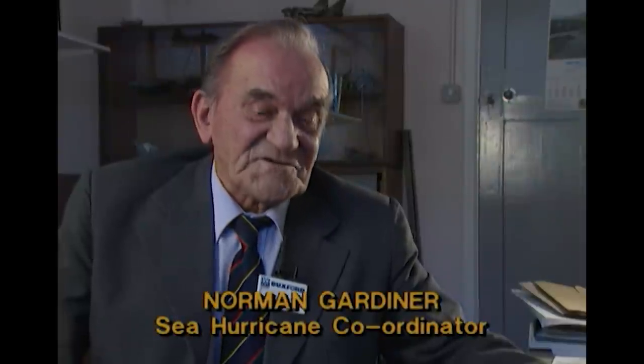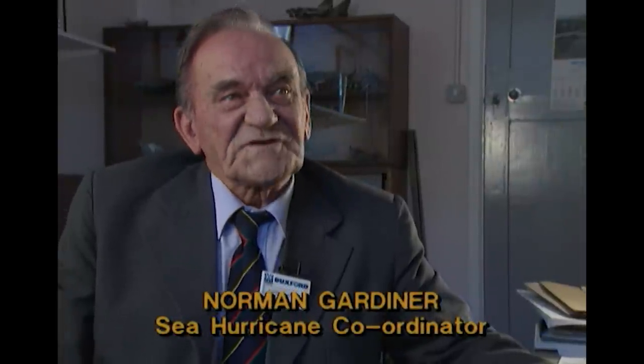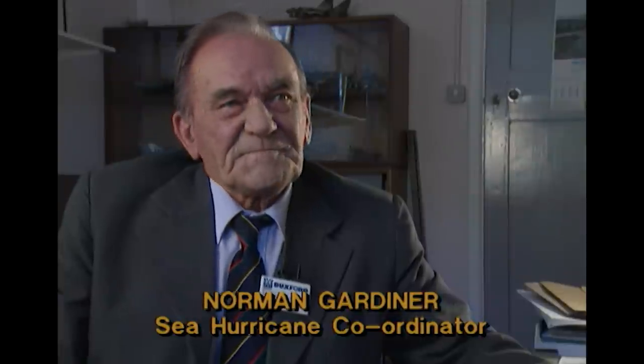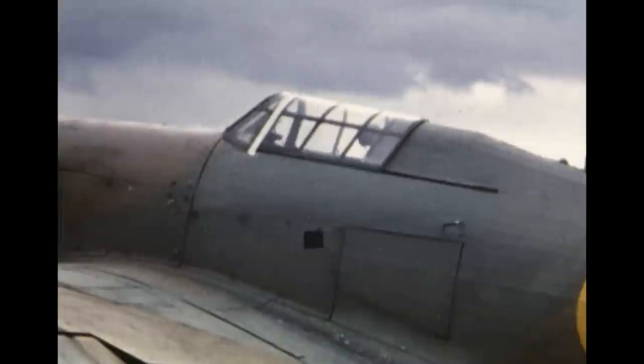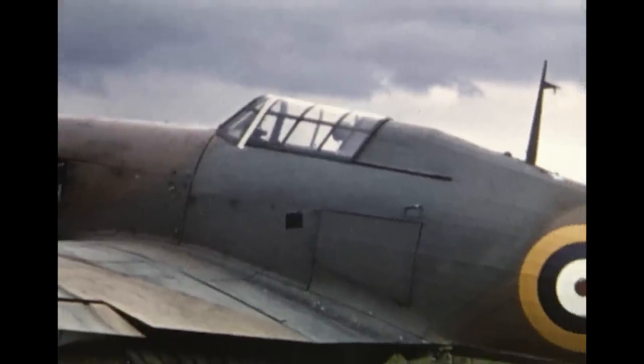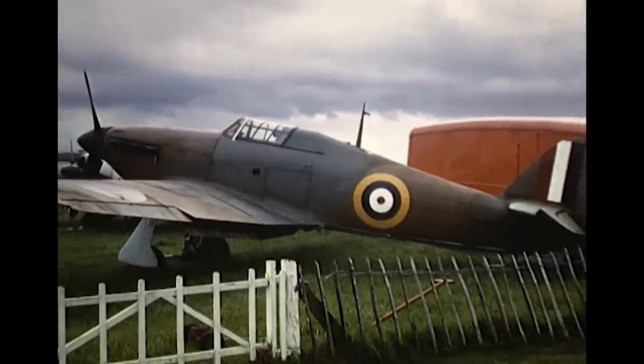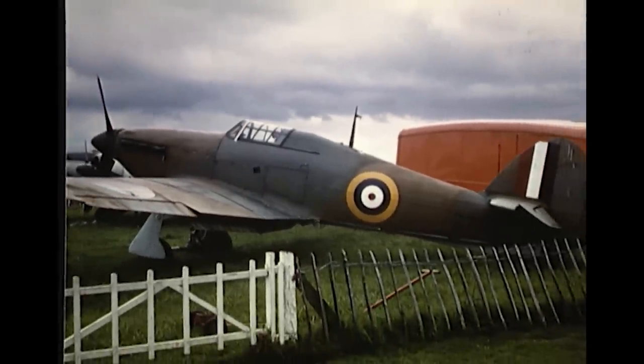The first time I ever saw what I thought was a Hurricane Mark I was when it stood alongside a Spitfire PR-11 adjacent to the gates, which was the entrance to the Old Warden Aerodrome of the Shuttleworth collection. And we were mesmerised. Cool, look at this, a Hurricane and a Spitfire. Oh, they do look operational, don't they? Well, yeah, the Spitfire looks a bit better than the Hurricane.